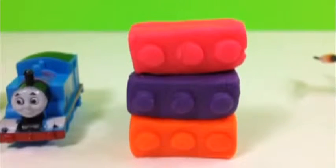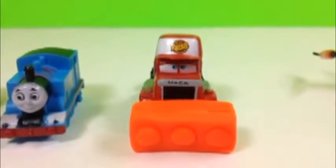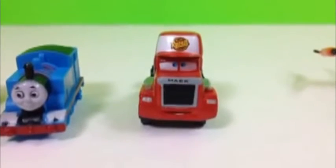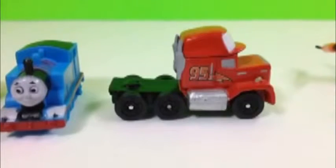And here you can see we have another surprise. You can see the hat or the top of the surprise. It is Mac of Disney Cars. This is a mini character. Look at this, how cute. It has working wheels.